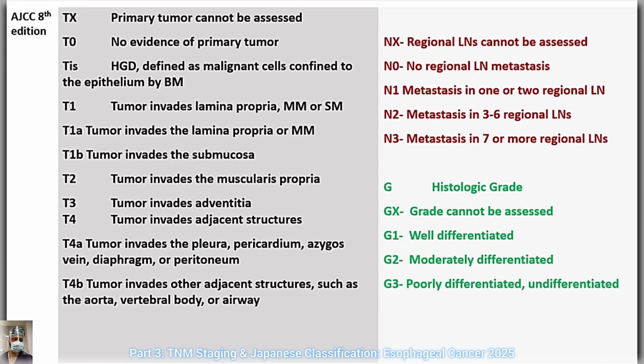So briefly, the TNM staging. TX is primary tumor cannot be assessed. T0 is no evidence of primary tumor. TIS is high-grade dysplasia, defined as malignant cells confined to the epithelium by the basement membrane. T1 is tumor invades lamina propria, muscularis mucosa, or submucosa. T1A is tumor invades the lamina propria or muscularis mucosa. T1B is tumor invades the submucosa. T2 is tumor invades the muscularis propria.